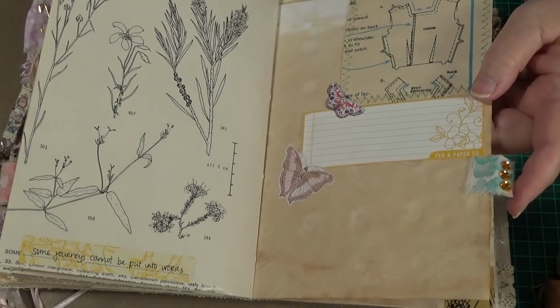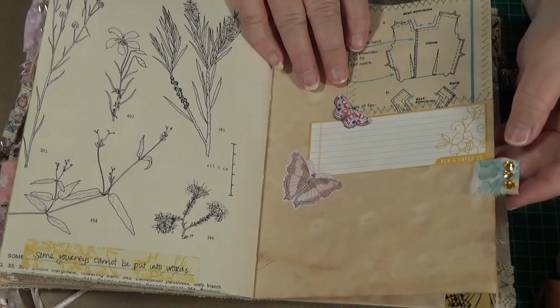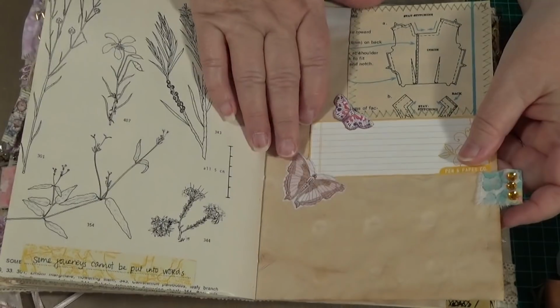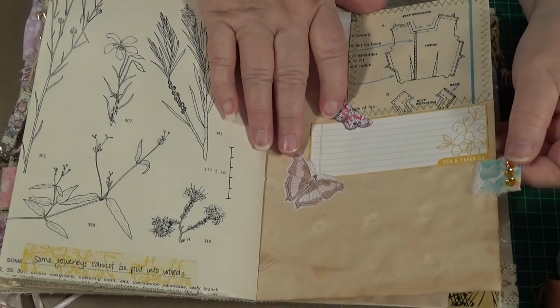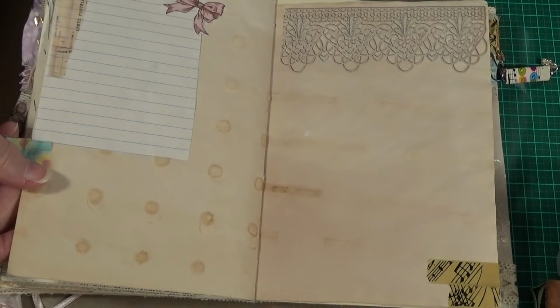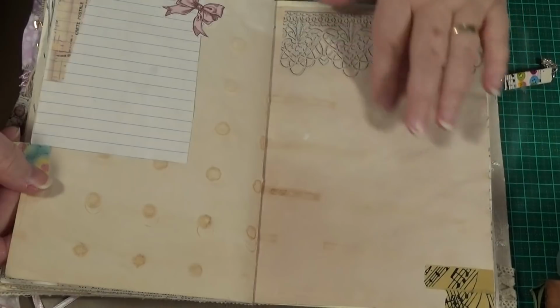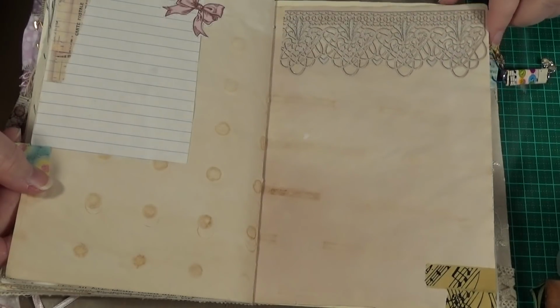So here we got a bit of, I've made a, actually I don't know if that's a pocket, it's not. I've just done that and put it there. Okay, there's a bit with some lines to write on, a couple of bugs, and another piece of material. There's some lines there to write on, and some places where you can put your pictures or stick something important.